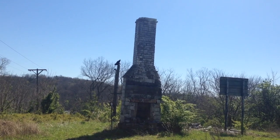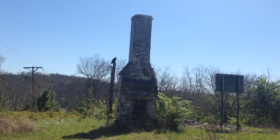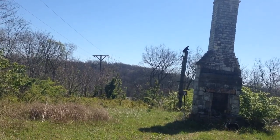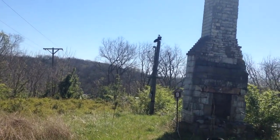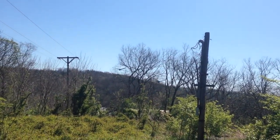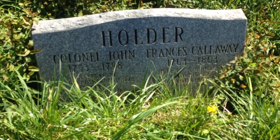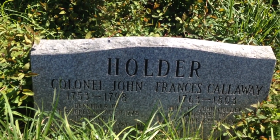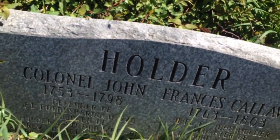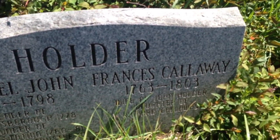The Benjamin Hieronymus house. I guess the remains, only the chimney remains, early 19th century cabin style, or site, was the site of a triple murder in 1939. Ooh. John Holder Station was located nearby. Colonel John Holder, 1753 to 1798, defender of Fort Boonesboro in 1778, founder of Holder's Station, early justice and trustee of Clark County, Winchester, Kentucky. And there's his wife.